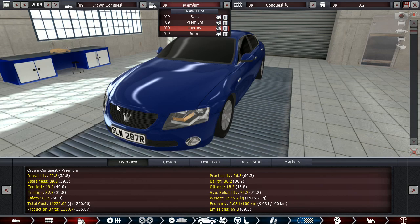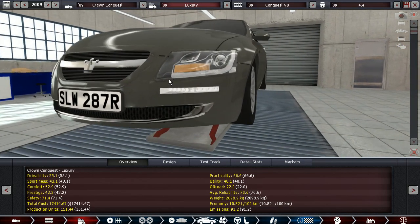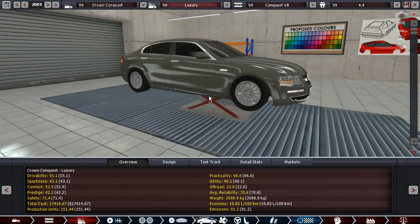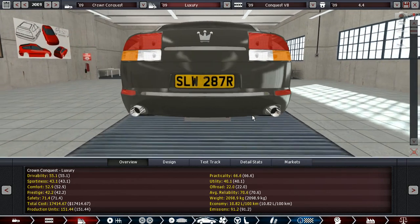So let's look at the luxury trim now. This has different front bumper, some LEDs here. The grille is slightly different as well. More chrome overall, and yep, two exhaust pipes now.